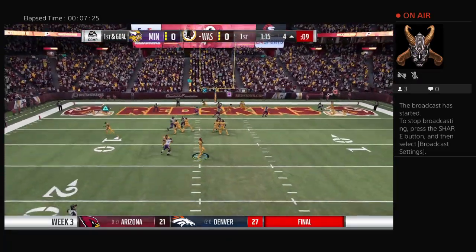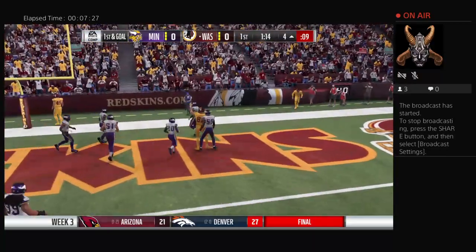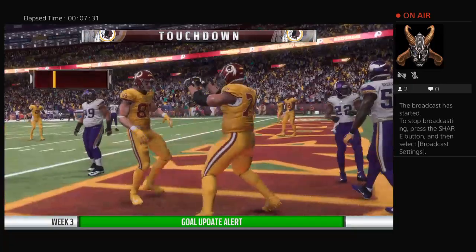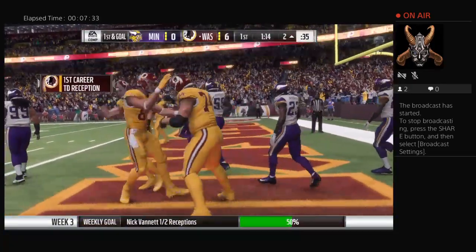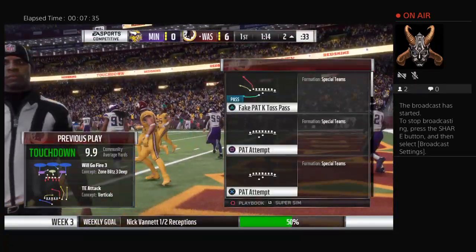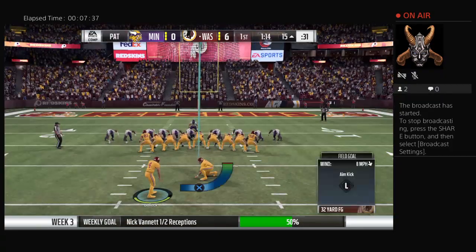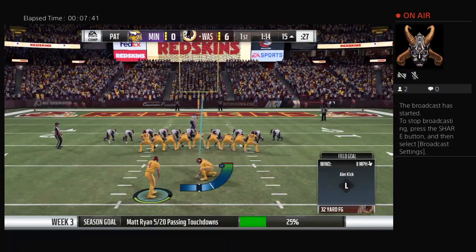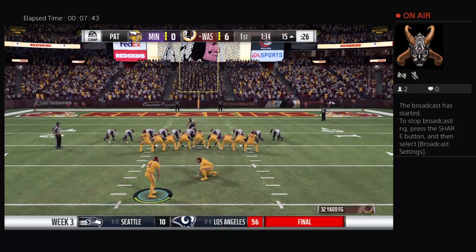To throw again is Ryan. And that is caught. Touchdown, Washington. Nick Vannett, his first touchdown here of the new campaign. And the Redskins have taken a first-quarter lead. Sometimes those tight ends are a mismatch. They found the mismatch there.